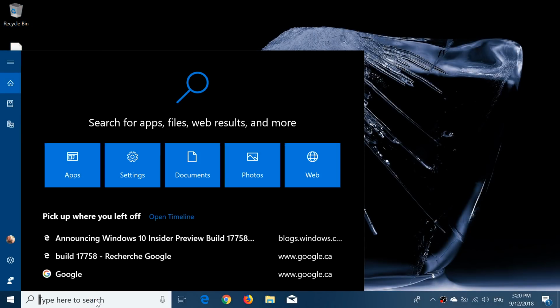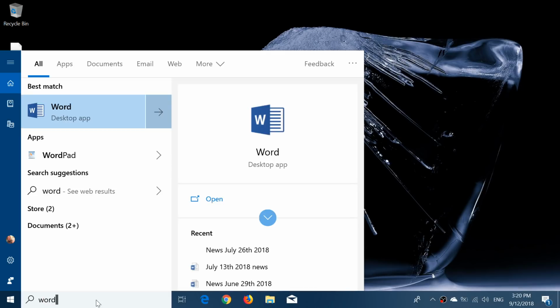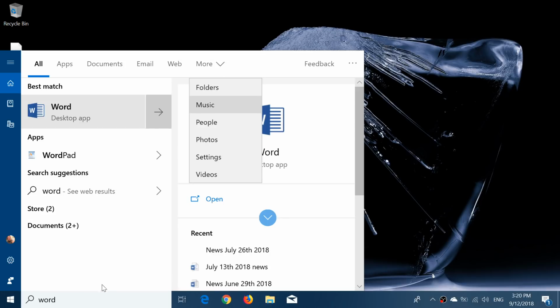But what is also nice in the October 2018 update is a wider page. When you click here, the page is much wider, and you have more information. And when you search for an app, say I'm looking for Word, not only will it suggest Word, it also opens up a panel on the right side where you can open Word, open a blank page, or open a recent document that you might have been working on. So this is much more improved. You've got new capabilities of searching: apps, documents, email, web, or more. You'll get a lot more information in here, which is kind of nice.